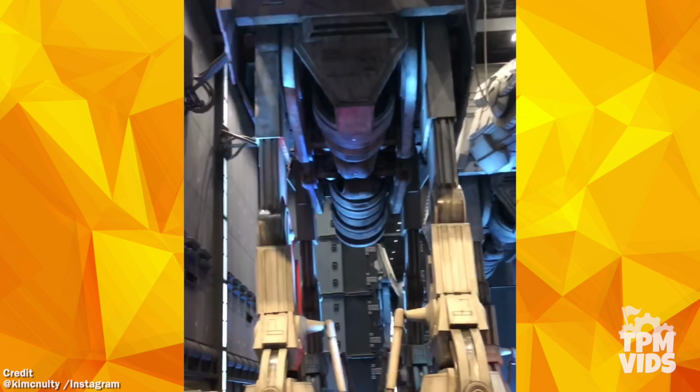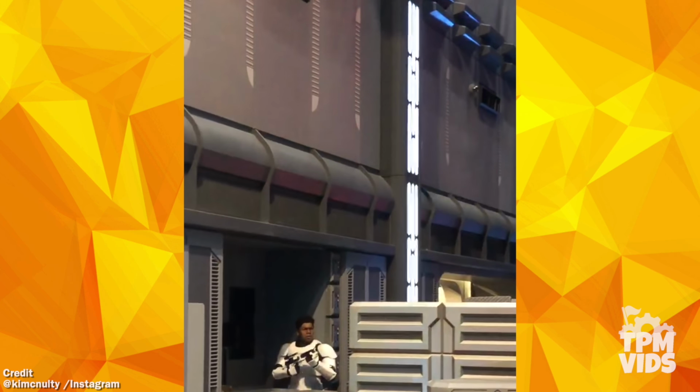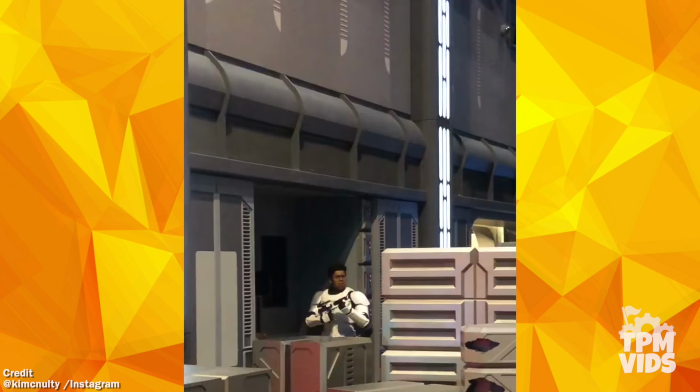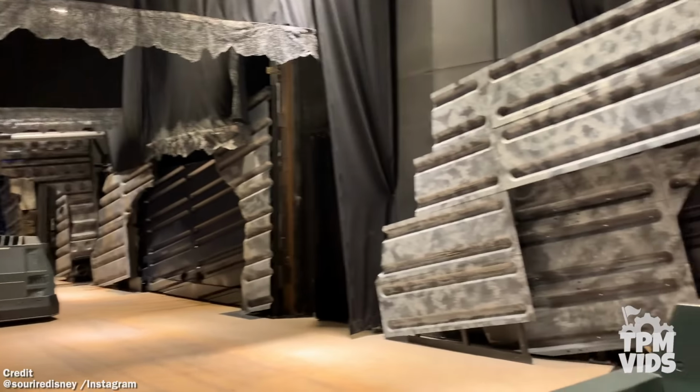The AT-AT room is impressive. I mean, these figures are massive. Now this is pretty cool, but in another breakdown submission from Sour Eye Disney on Instagram, one of the many illusions of the ride is revealed.